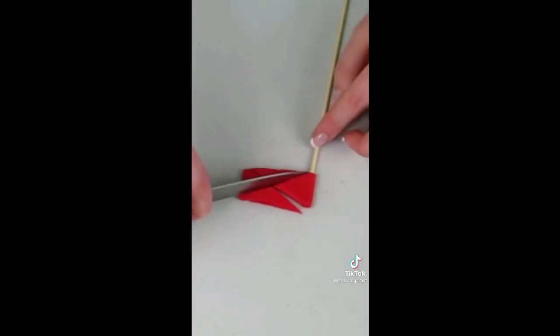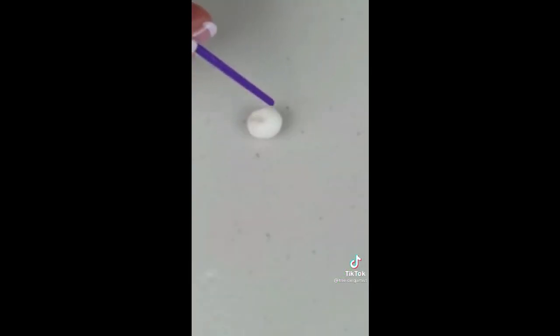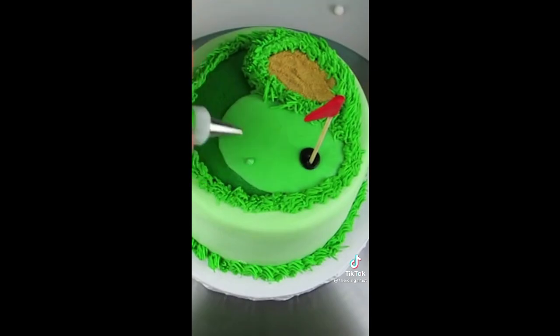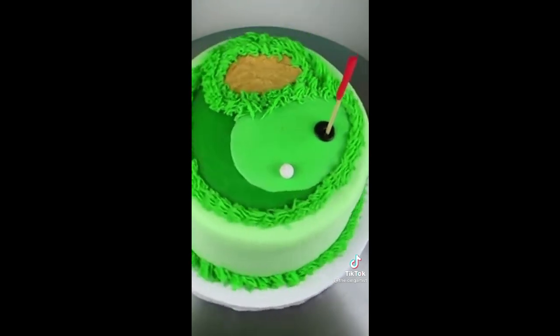But this cake is really cute and it's really easy. I feel like I should have posted it before Father's Day, but anyways, here it is. I made this little golf ball out of some fondant and just added it on top, and it's really cute.